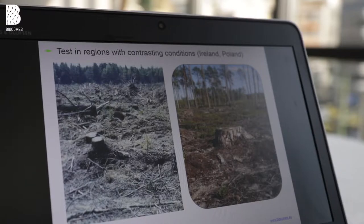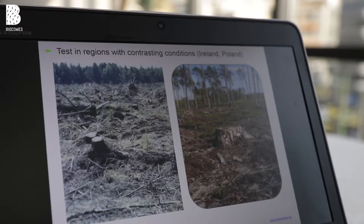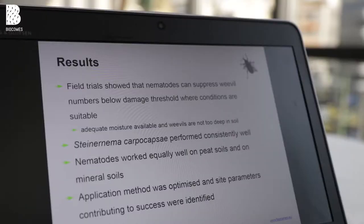And so we are testing this possibility in regions with rather different contrasting conditions. That's Ireland and Poland, where they have different conditions both of climate and of the weevil biology. Now, we have found in our project that yes, when the conditions are suitable for nematodes, they can suppress the number of adult weevils emerging below damaging levels.